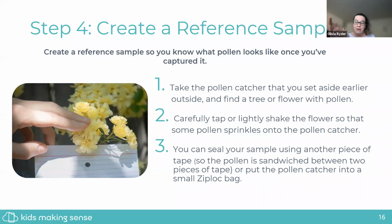And the idea there is to stop you from, if you were to put that note card in your backpack or in your pocket, it could pick up dust and crumbs and all sorts of things. So, trying to seal it to maintain the integrity of that pollen that you just created or collected.